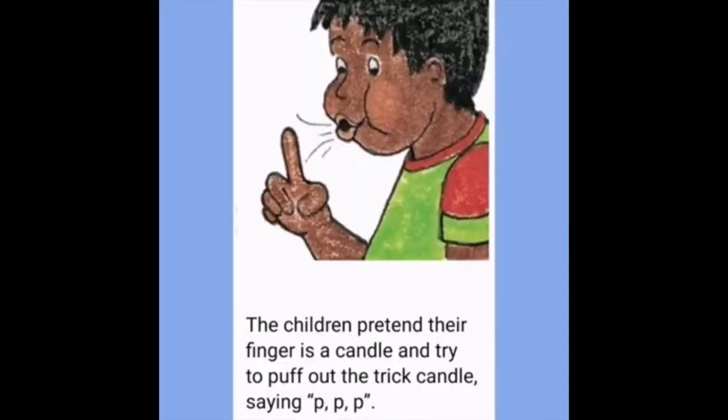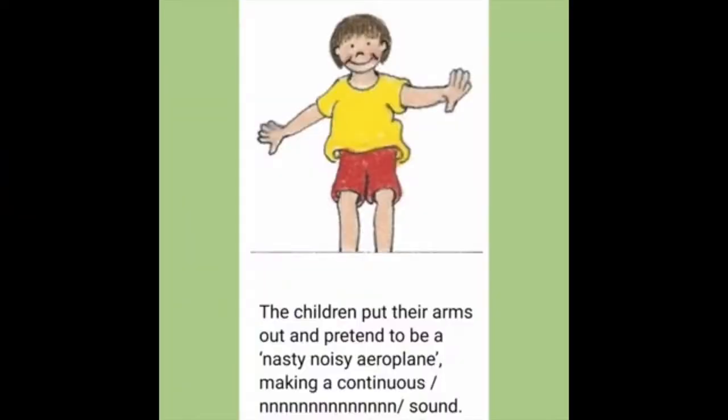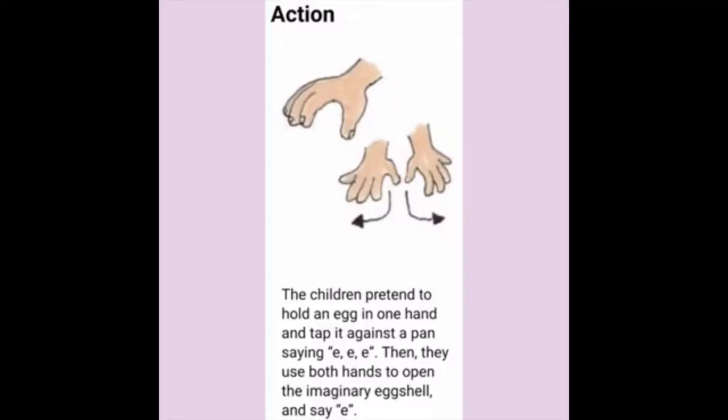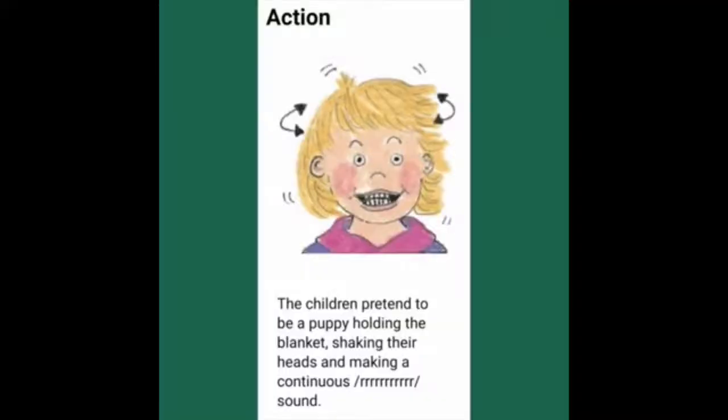We did e. K. We have curly k, and we have kicking k. And then we have r. All right, I hope you guys remember all of those letter sounds together with their actions. And one day, I am going to ask your moms and dads to send me videos of yourself showing me the actions and the letter sound.